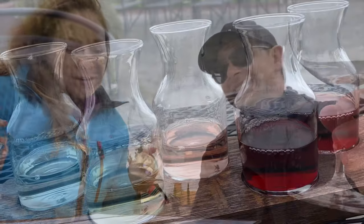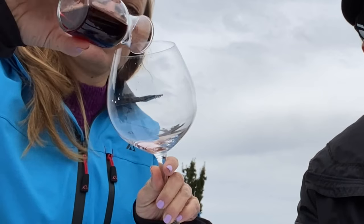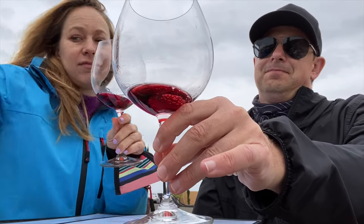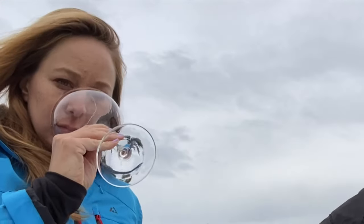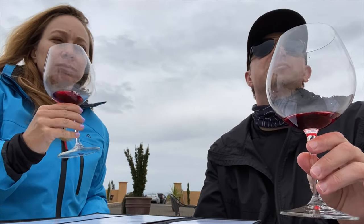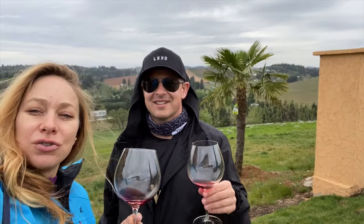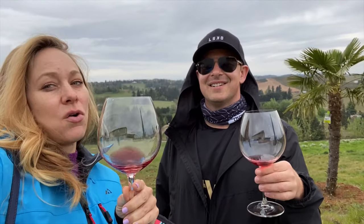We have saved the best for last. We have the 2016 Mary Sharon Pinot Noir. This is a Wine Enthusiast 92 points. This is the big one. Cheers. Nice aroma. Wow. Oh, wow. Interesting. Bold. A little bit of a spicier taste. Okay, so we are enjoying the view, and the last Pinot Noir is a winner. We're taking it home. Bam!